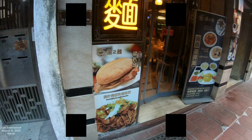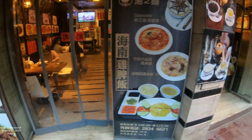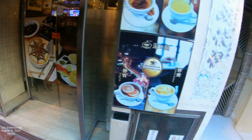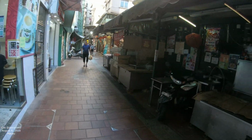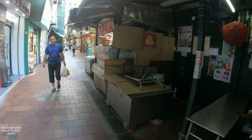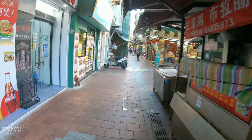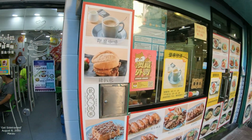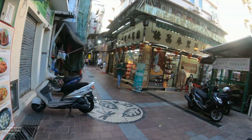Let's just see what's around here. Pork chop buns, cafes, mango? No, chicken. Looks like chicken skin. Okay, so we're gonna walk around to the other side of the Mercado. More pork chop buns, huh? A lot of pork chop bun restaurants right here.